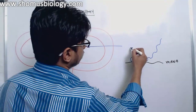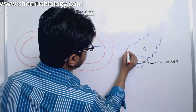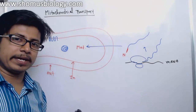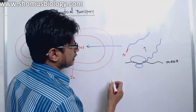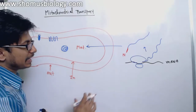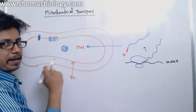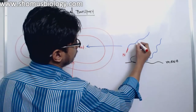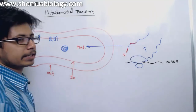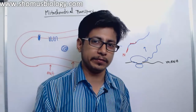So once the protein is being made, let's say it gets released, that protein should contain a specific signal sequence at the N-terminal end of the polypeptide chain. Now that sequence is a mitochondrial localization signal. So once they have this signal sequence, that means that polypeptide is tagged to be delivered inside the mitochondrial matrix. If it contains a separate tag, let's say another tag in the middle, that is going to target that protein to the inner mitochondrial membrane. That's how the whole process of protein delivery works.